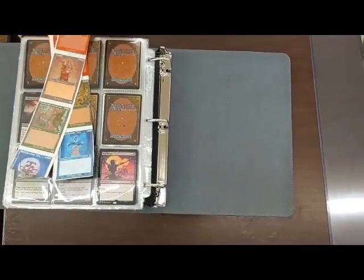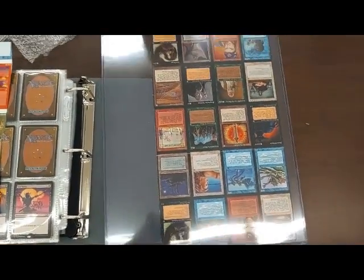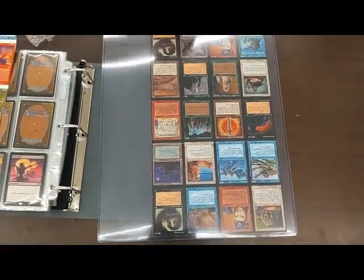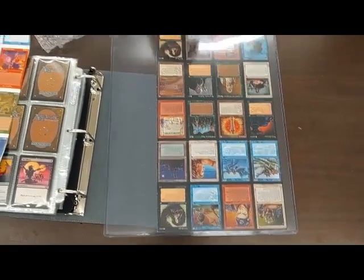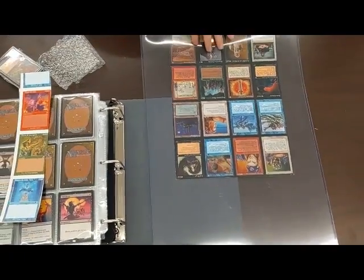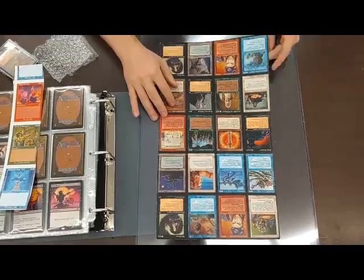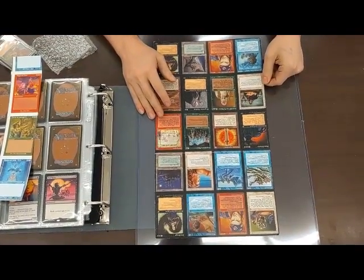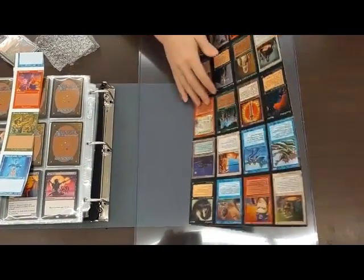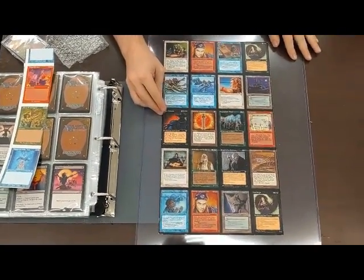So we've got those things, and then we've got this wonderful sheet. Is the glare bad? You know what? I'll take it out. Or try to. So this is part of a quadrant from a scrap sheet of Homelands. And earlier you may have seen the Ishin shade that was double-sided. This is the uncut sheet that it kind of comes from. Wow.